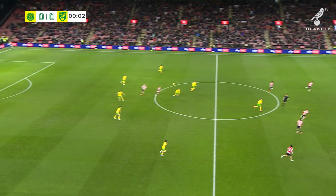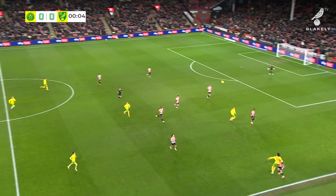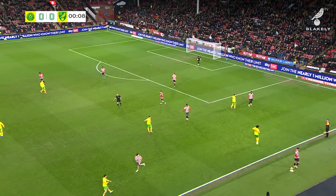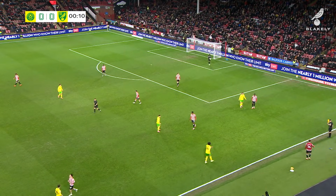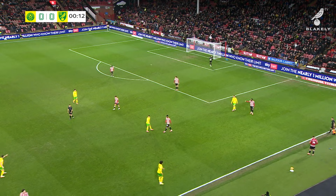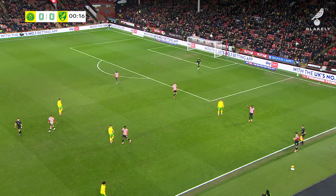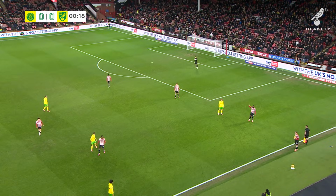We're off and running, Norwich in yellow and green, going from left to right as we look at it. Sheffield United defending the goal away to our right-hand side. Delighted to have Ryan Bennett with us for the first time, to see Norwich City in the flesh for the first time this season. Ryan, this has a reputation for being one of the more intimidating Championship venues. What's it like to play here as an away team?